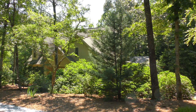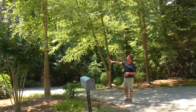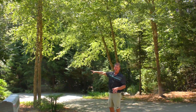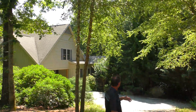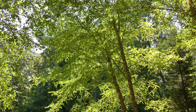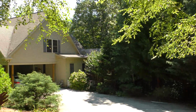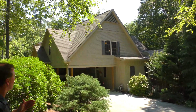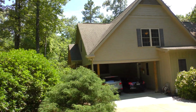12 Longshore Drive, we've got a hidden gem here. As you can see, it's tucked into this beautiful landscape. You have a lot of the natural mountain laurel as you come into the home, which I love. You get a lot of the Fraser firs, the pine trees that you'll see in here, the Leland cypresses, those type of things. So you got this great feeling of kind of like a mountain lake getaway as you come into this house.